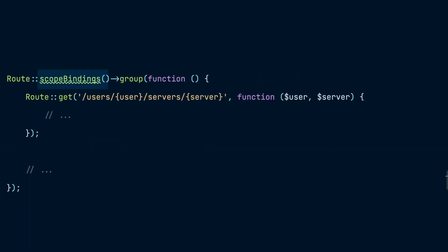You can also use this on a group level, and Laravel will scope bindings on all routes defined inside the group definition. Under the hood, Laravel will use the defined model relationships to do the scoping. So make sure you define your relationships first before you use the scope bindings method on your routes. Otherwise, you will receive an exception.